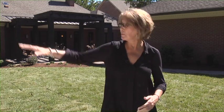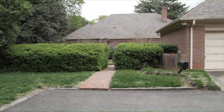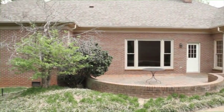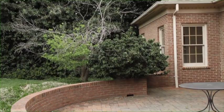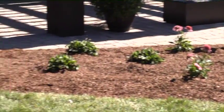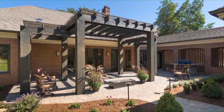If you remember how it looked just a few months ago, the big boxwoods here, well, they completely blocked the house. We had an old brick patio and a wall, overgrown bushes. We replaced all of that with beautiful new landscaping, a new paver stone patio, and a pergola. Every bit of it is absolutely fantastic. The only problem is, though, the homeowner has to take care of it.